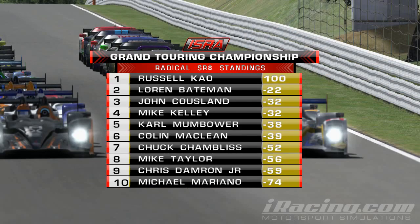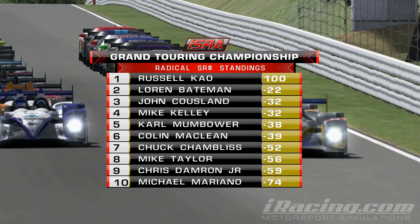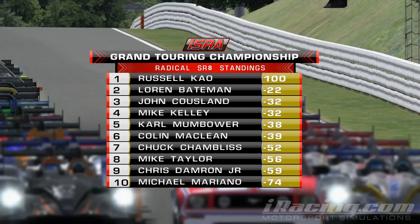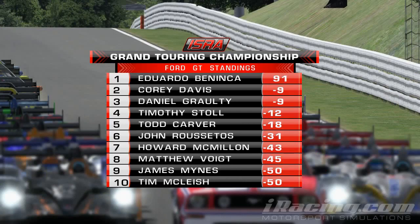And then Russell Cow in the Radicals with 100 points leading. Lauren Bateman following fairly far behind in second with 22 points down. John Kuzlin 32 points down, tied with Mike Kelly also 32 points down. So that's a third place battle right there. Carl Mumbauer and Carl McLean pretty close in fifth and sixth.